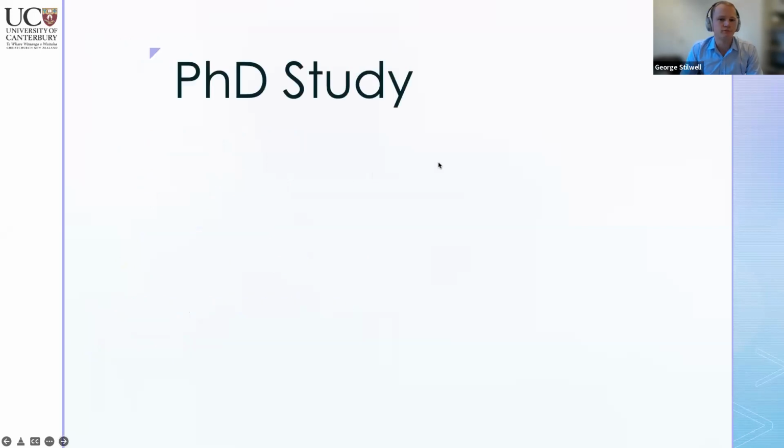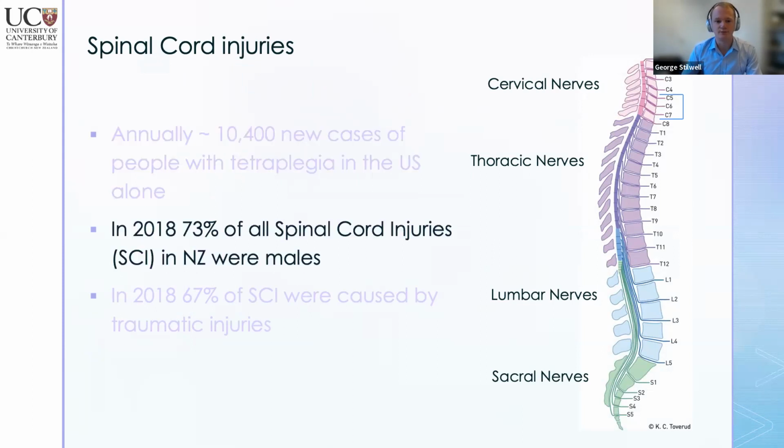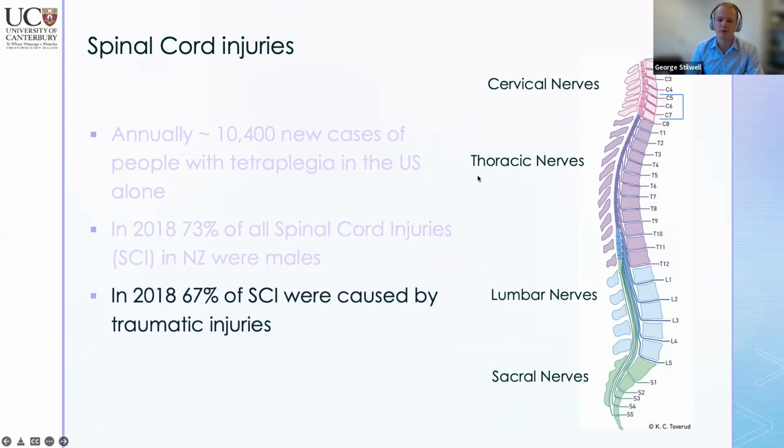Cool. So in terms of the PhD study, by looking at the research, we know that annually there's around 10,400 new cases of people getting tetraplegia in the US alone. So a lot of people having this kind of injury. The statistics show that these are dominated by males and also dominated by traumatic causes, which means that we're left with a population of people that have had their life kind of rapidly changed.